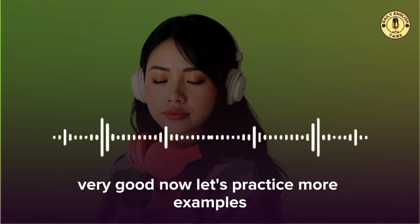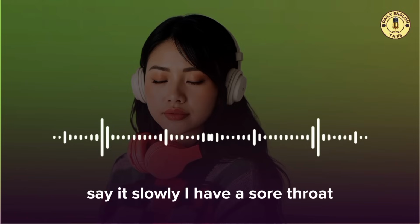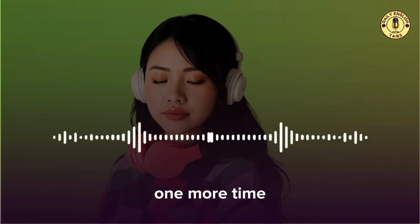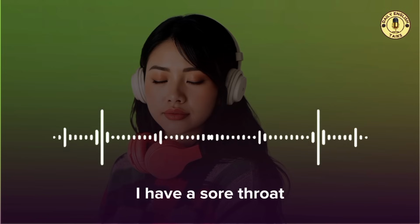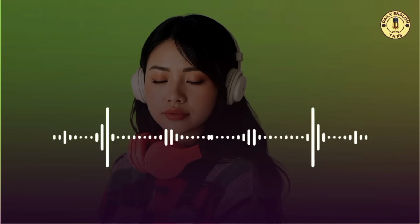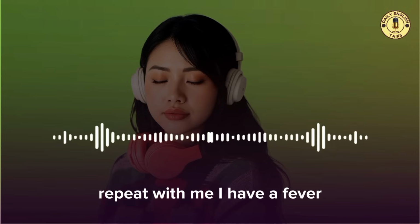Very good. Now let's practice more examples. I have a sore throat. Say it slowly. I have a sore throat. One more time. I have a sore throat. Good. Another example. I have a fever. Repeat with me. I have a fever.